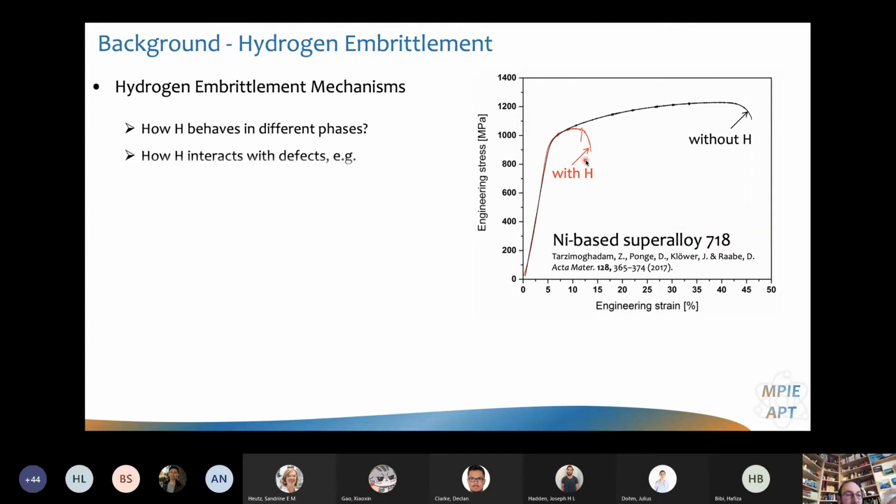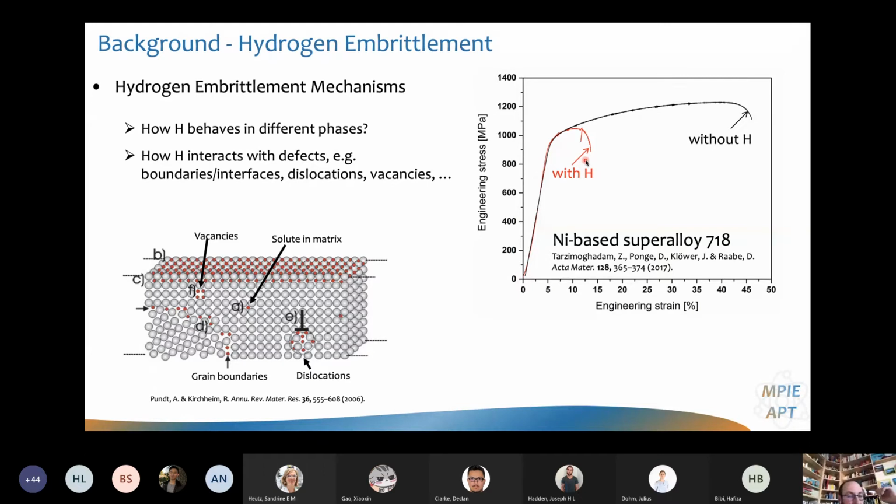This is one of the aspects of what is called hydrogen embrittlement. And there are many mechanisms that have been proposed. I mean, you can read all of these beautiful papers from Rainer Kirchheim, where hydrogen will go in, and then it can interact either at the surface, it can interact with vacancies, it can just be in the matrix somewhere as an interstitial, it can interact with dislocations or with grain boundaries and interfaces. And all of these possible interactions can lead to different ways where the hydrogen is going to affect the physical properties of the material, and particularly its mechanical behavior.